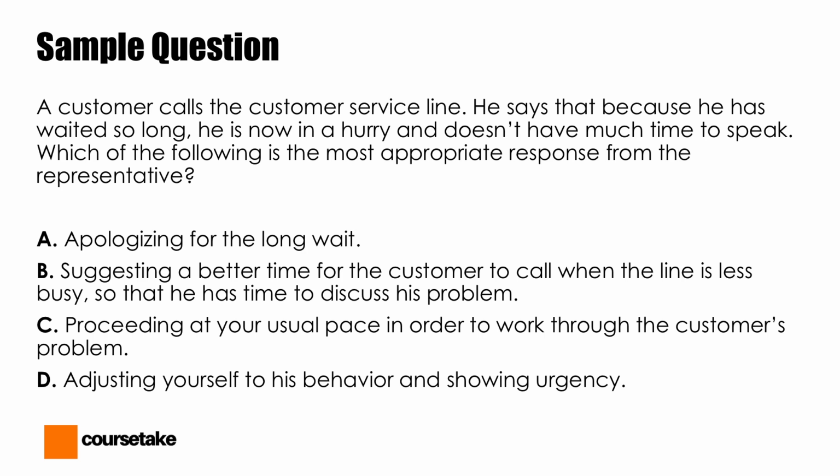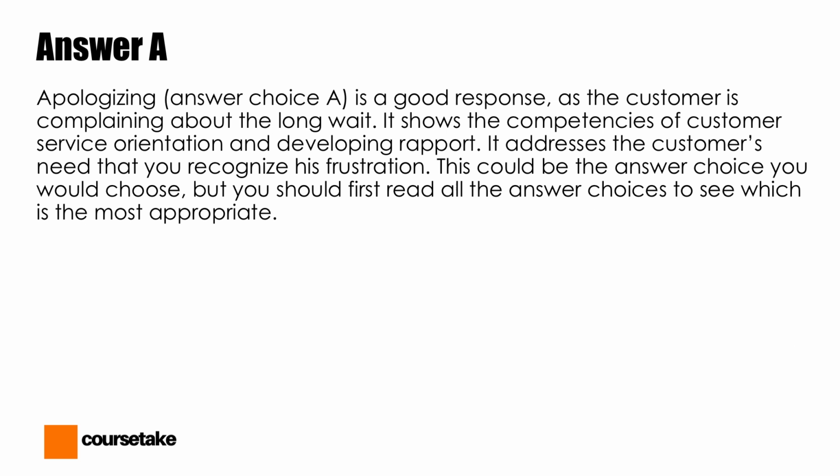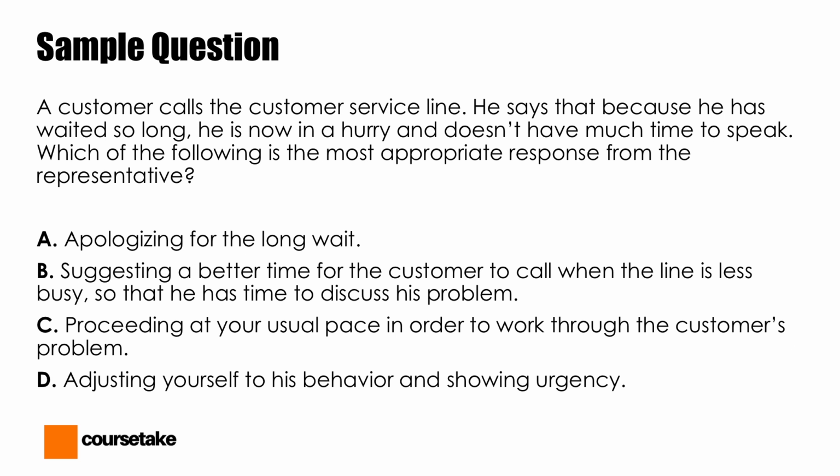Now let's look at the answer choices. Let's eliminate the ones that don't make sense and then discuss among the ones that make sense, which are the ones that we want to choose as our final answer. Okay, so the first one is answer A, apologizing for the long wait. Yes, that's a good answer, right? That's the first thing you want to do. If a customer calls up and says, look, I'm really angry, I need to move on now, you better hurry up right now. Well, the first thing you should do as a customer service representative is apologize for the long wait. So this is not a bad answer. So let's keep A as a good answer and let's move on.